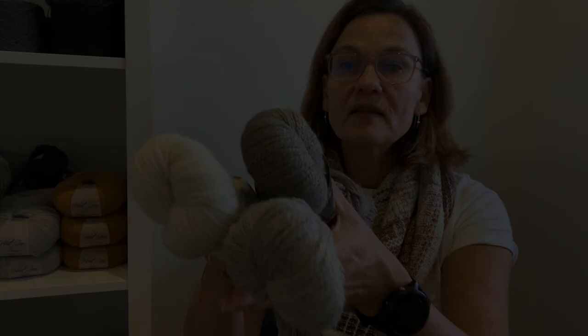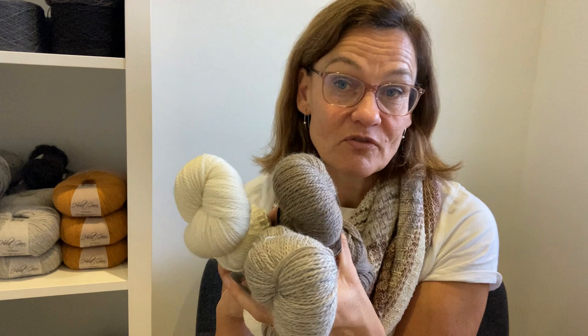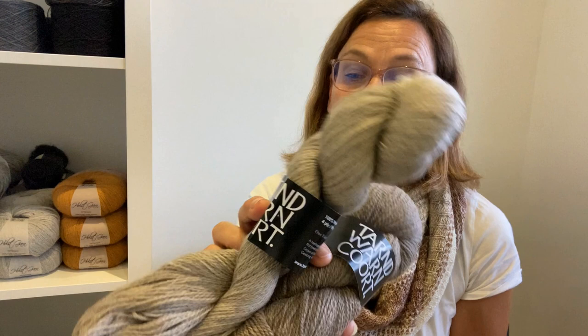These are beautiful neutral and natural colors. These are 100% Polworth, so that's their own flock. Tandy is a wool producer with their own flock in Victoria. I got 4 of these. The color is called Natural Taupe. And then 1 of this color, which is called Ash.